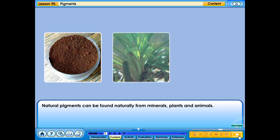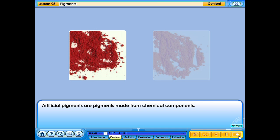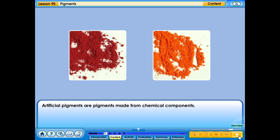Natural pigments can be found naturally from minerals, plants, and animals. Artificial pigments are pigments made from chemical components. Now that you have learned what a pigment is, let's continue to find out their uses.